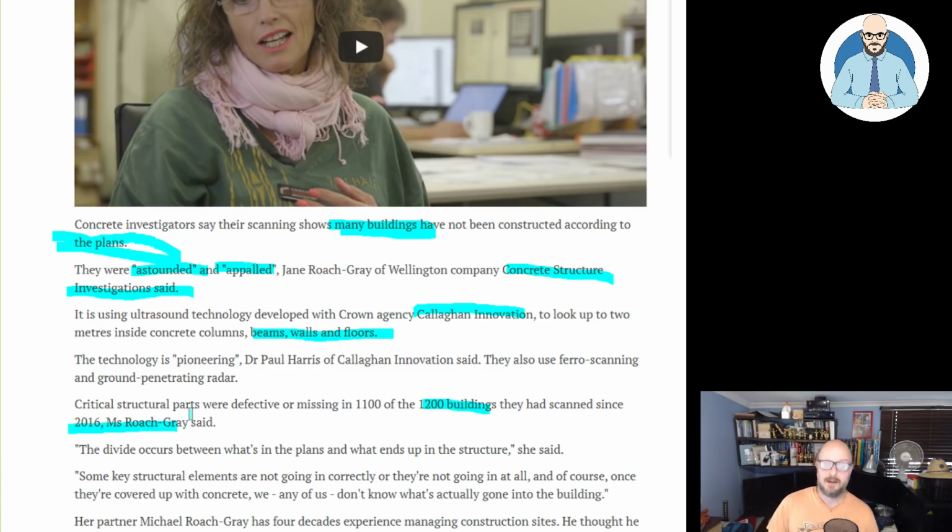I'm a little stunned, actually. That is insane. Critical structural parts were defective or missing in this many buildings. And this is New Zealand, the earthquake zone. How can a consumer even be aware of that? Do they need to start doing these type of scans on buildings? Does a scan need to be done of this building and developers need to put them on the public record? Is that how they can restore confidence?